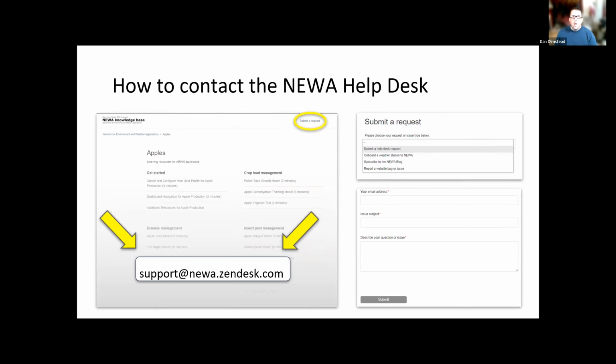And at this point, you should almost immediately get a confirmation email that says, hey, we got your request, we'll be in touch shortly. But then beyond that, within 1 or 2 business days, one of us, a real human being, will be in touch to try and follow up on your question or concern and find a resolution for you. Now, there are other ways to get in touch as well. If you are poking around on our knowledge base website, you'll see submit a request in the upper right-hand corner. You can certainly do that. You'll just select the submit a help desk form and then go from there. And then it's the same process.